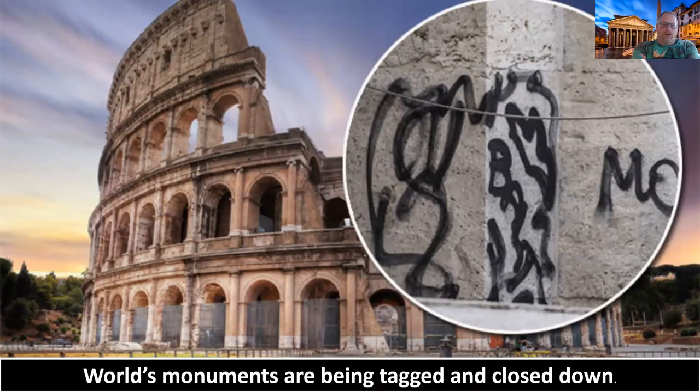The world's monuments, including the Colosseum, are now being tagged, which poses a major problem because it used to be that any hour of the day you could go see these great monuments and be overwhelmed and walk around and really just have a fantastic time. Now, with people putting graffiti, they're closing them down and it becomes much more expensive because you can't just walk around it. You need to have armed guards. You need to pay for a tour. And so that poses a major problem.